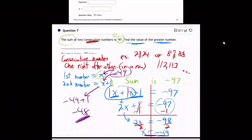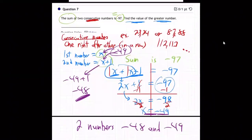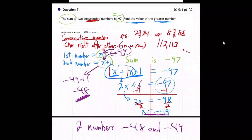Right? Or you could have just subtracted from the negative 97, because you know their sum is negative 97. So when you got the first number of negative 49, you could have, but that's confusing with negatives. I would just plug it in. You know X is negative 49. You know that. So plug that in here and plug that in here. That's why you want to do this step.